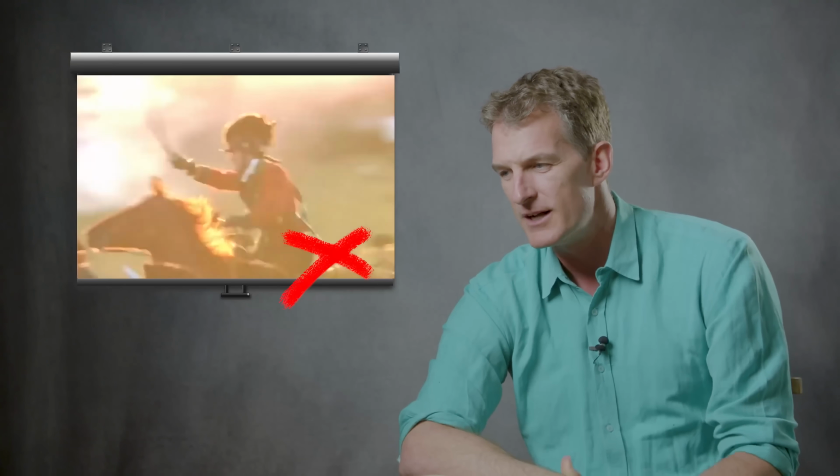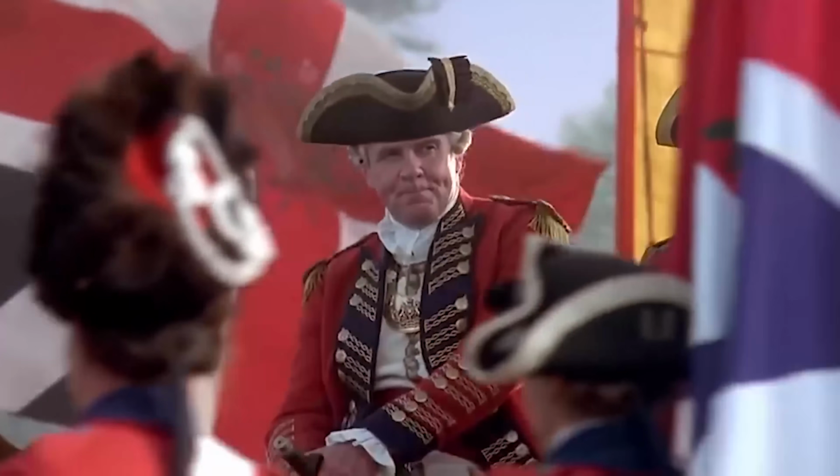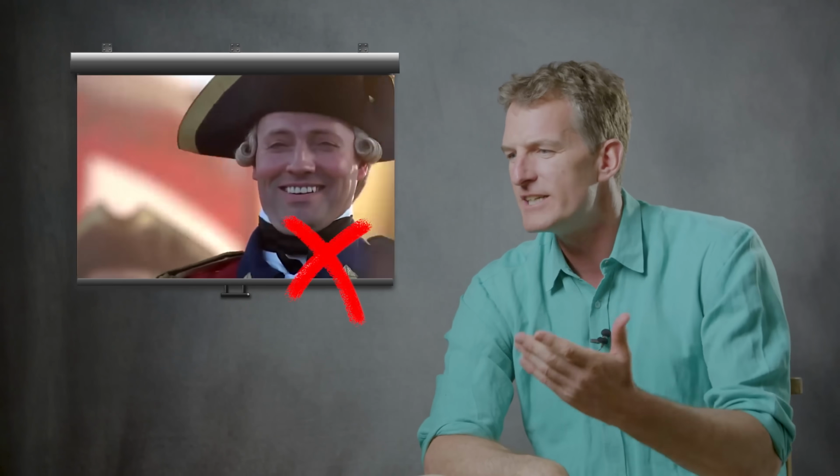I mean, I know the Battle of Camden was over quickly, but I'm not sure it's quite that quick. These rustics are so inept. Is that Cornwallis? He's only 42 in this battle. He's like an old man. I'm 42.